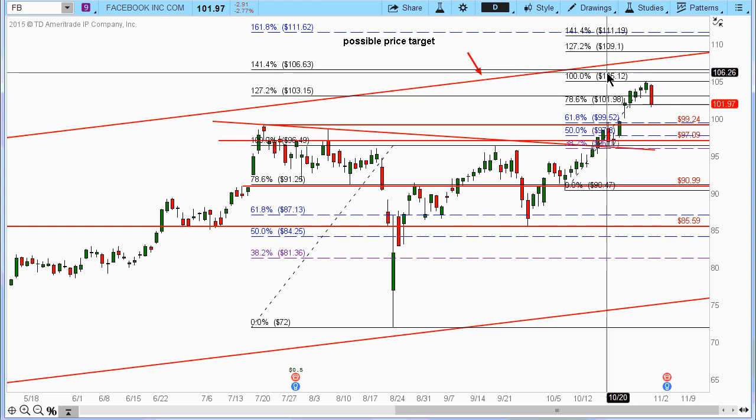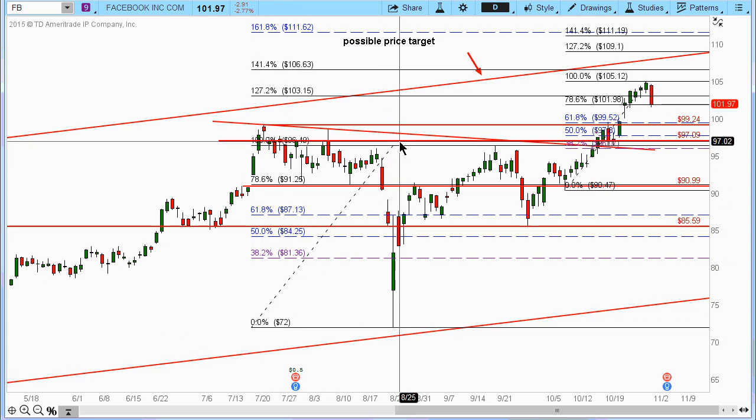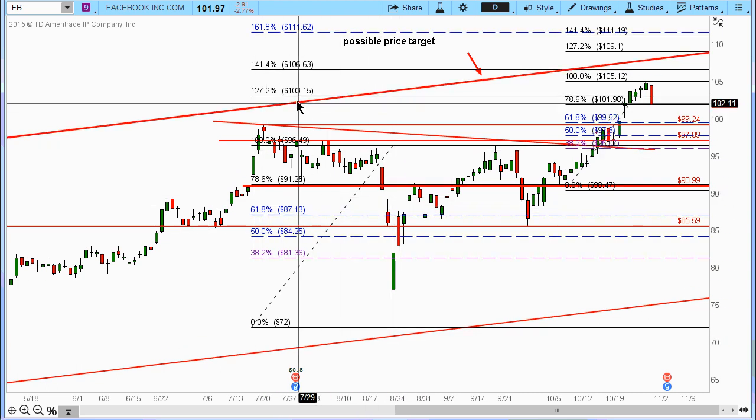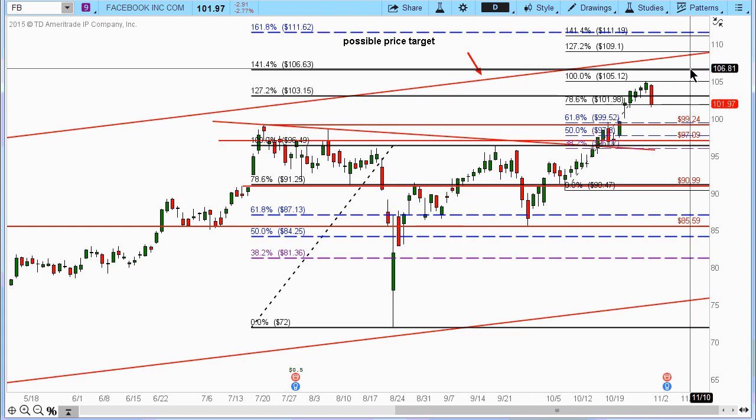This channel here, just play this channel along with some of the FIB levels, so look for those confluences. Okay, don't forget we also have this big FIB here, which this 141 is also at that 106.